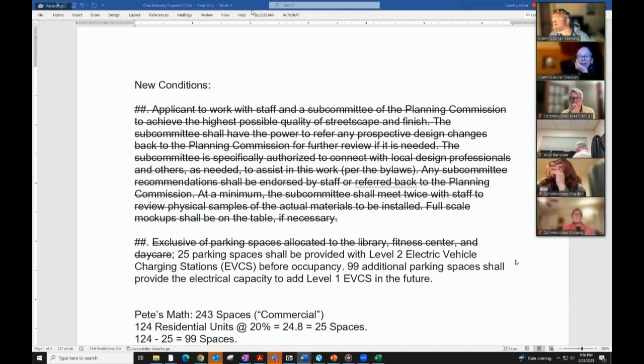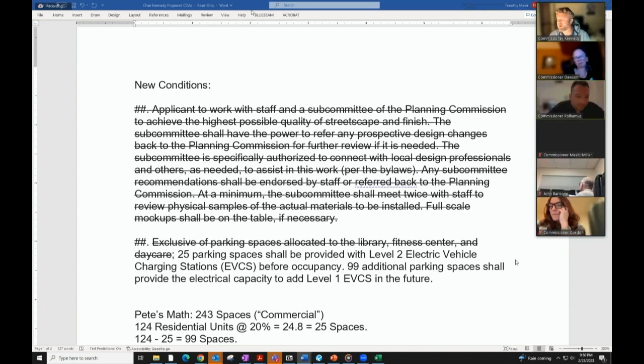Just a point of order, Chair Kennedy. You would need to make a motion, get a second, and then we vote these new conditions as an amendment to the motion on the floor. Am I allowed to make a motion for new conditions, or does someone else have to? You are not. Somebody else needs to make it. I'll move. Anybody got my back? I'll move all the conditions of approval. Thanks, Mike.